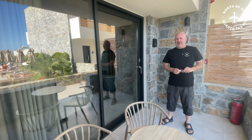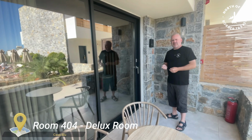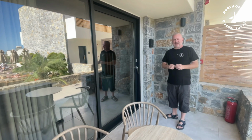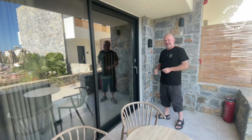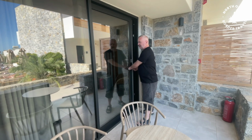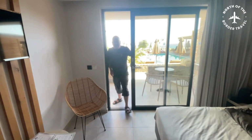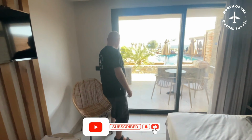So here we are at room 404 of Casa Blu. The way you get into your room, for our particular room, because we're facing the pool and there's only one entry, it's through the patio area. So we've got the patio doors. So you unlock here and you lift up and then you open up and we go in. So as you come into the room, you need to close the patio door.